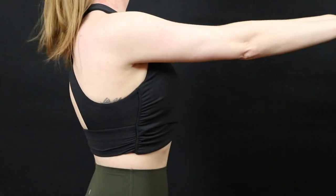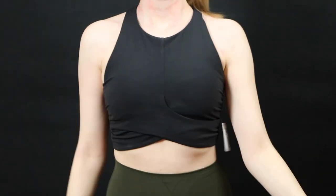It's also super soft, made out of the same fabric that the Align pants are. So definitely for more of a lighter activity, I will use this for something like weightlifting, but I won't use it for, say, HIIT or boxing or something like that, where there's a lot of high movement, but definitely fine for something like deadlifts or leg day, even if you wanted to.